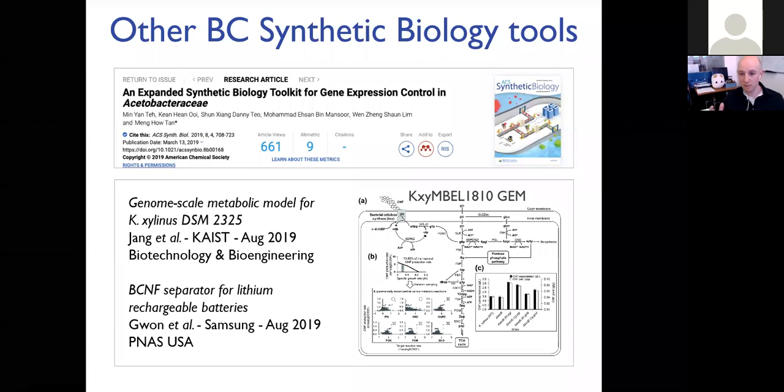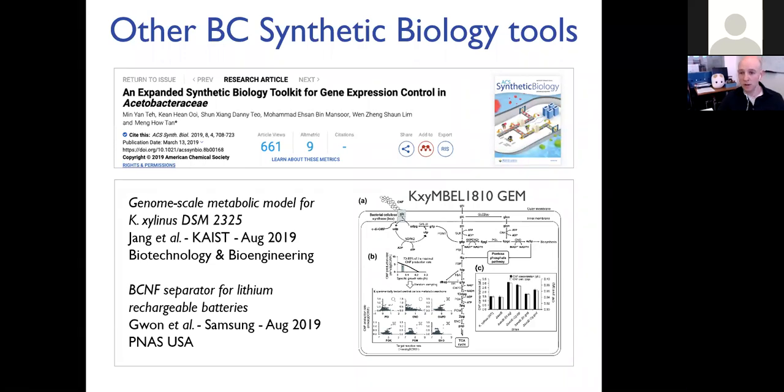And a very famous metabolic engineering group in Korea, led by Sang-Yup Lee, who's a major figure in the World Economic Forum. They showed as well that you can do significant metabolic engineering of these bacteria to be able to get more cellulose produced via tweaking enzyme pathways. And they did that work with Samsung for their battery separator project.